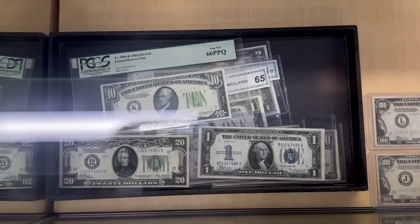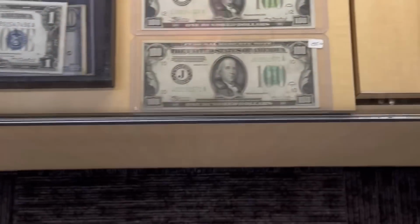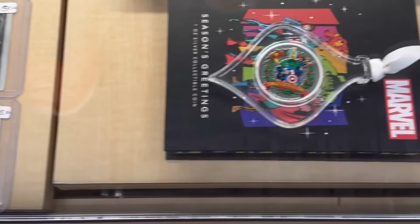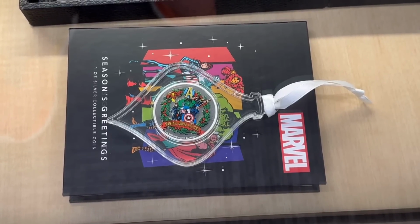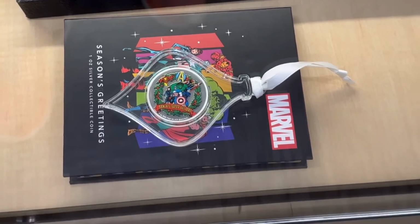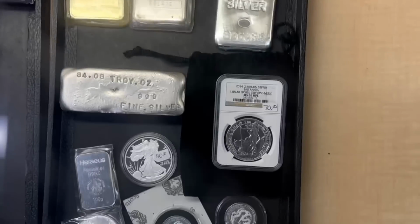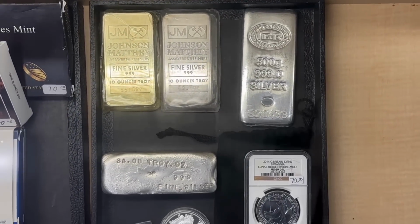Quick overview on currency. I won't take it out. There's nothing too special in there. Got a couple older $100 bills. A Marvel Christmas ornament from 2023. Only 2023 of those were produced. Some more proof sets, some Johnson Matthey bars, IGR.